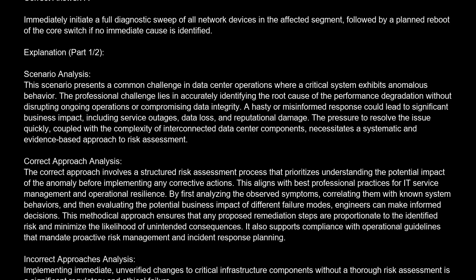Explanation. Scenario analysis. This scenario presents a common challenge in data center operations where a critical system exhibits anomalous behavior. The professional challenge lies in accurately identifying the root cause of the performance degradation without disrupting ongoing operations or compromising data integrity. A hasty or misinformed response could lead to significant business impact, including service outages, data loss, and reputational damage. The pressure to resolve the issue quickly, coupled with the complexity of interconnected data center components, necessitates a systematic and evidence-based approach to risk assessment.